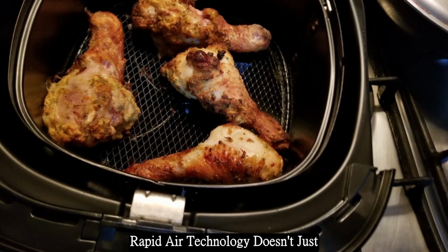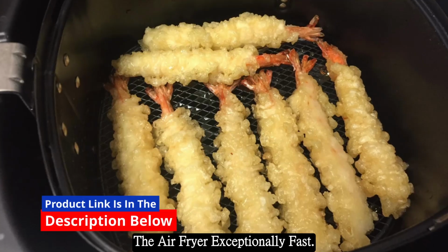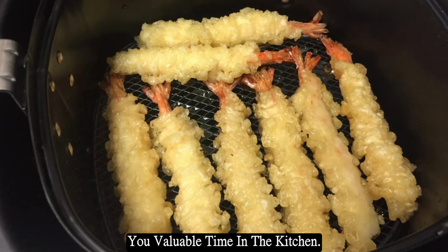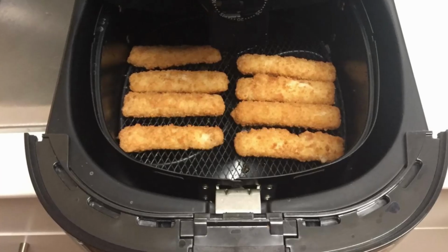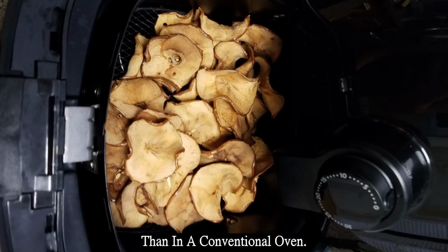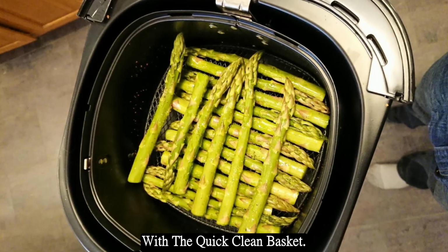The rapid air technology doesn't just ensure even cooking, it also makes the air fryer exceptionally fast. No preheating is required, saving you valuable time in the kitchen. Many recipes claim to be cooked significantly faster than in a conventional oven. Philips prioritizes convenience with the quick clean basket.